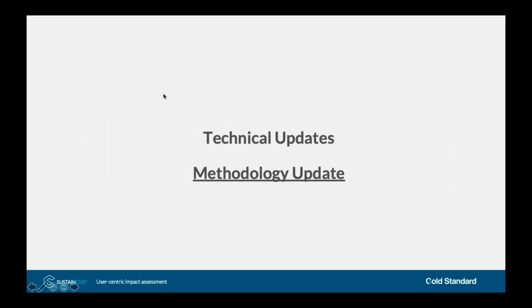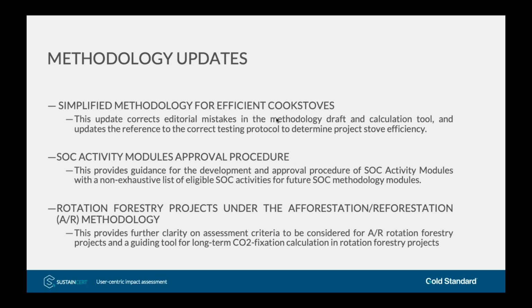The third and final part of the technical updates is just to draw your attention to some updates in methodologies. It's a very short slide, this.